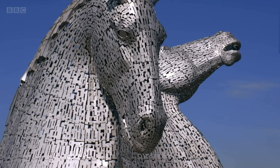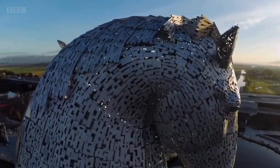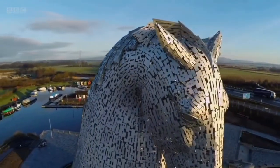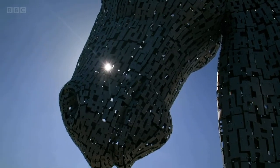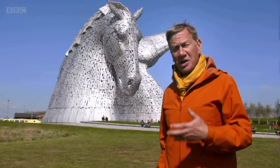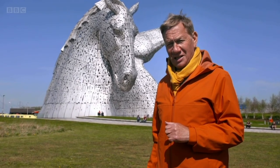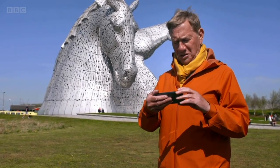The kelpies stand over 30 metres high and weigh more than 300 tonnes each. The sculpture also pays homage to the industrial heritage of Scotland, since workhorses pulled the wagons, ploughs, barges and coal ships that shaped the region. The sculptor of these magnificent kelpies is Andy Scott. Scott by name, Scott by nationality. But unfortunately at the moment he's in the United States. I'd love to talk to him. So what does one do now? Make a video call, of course.